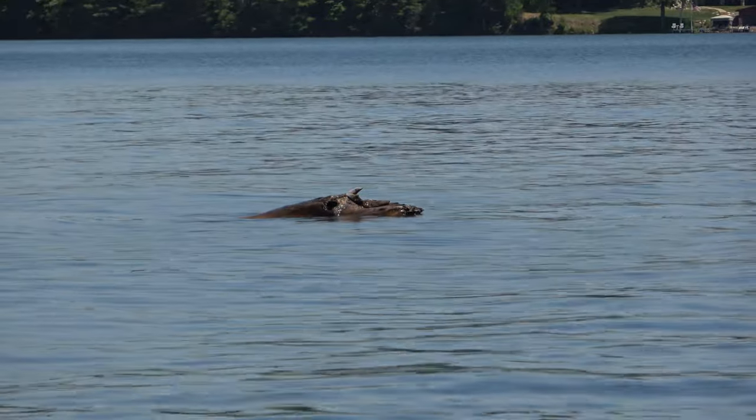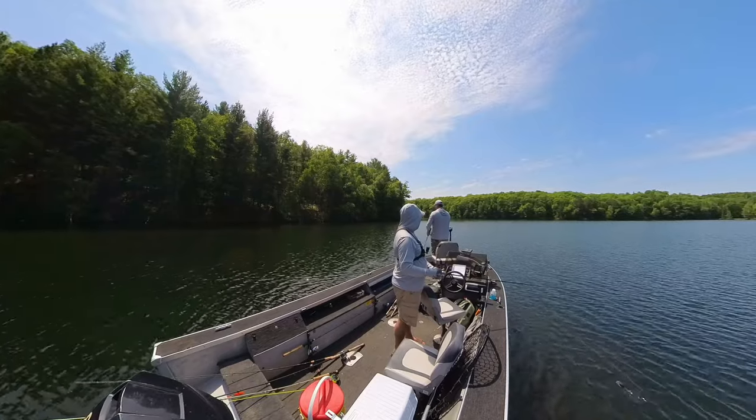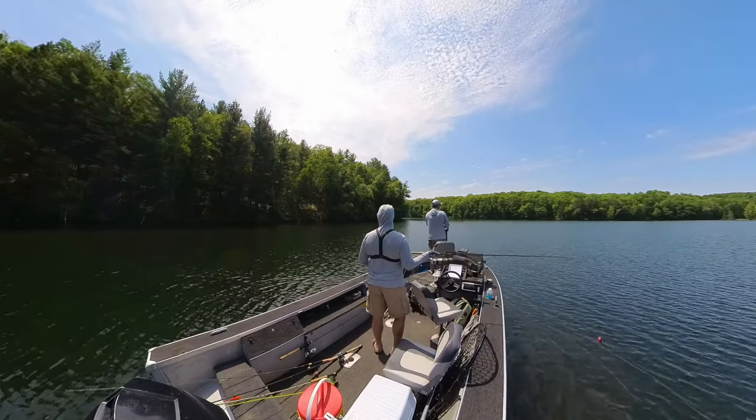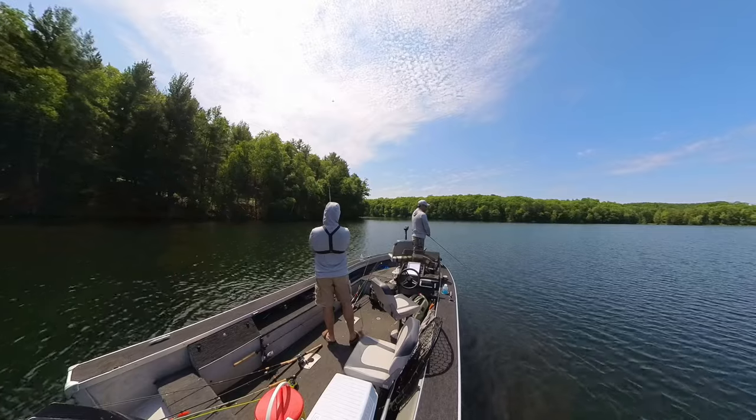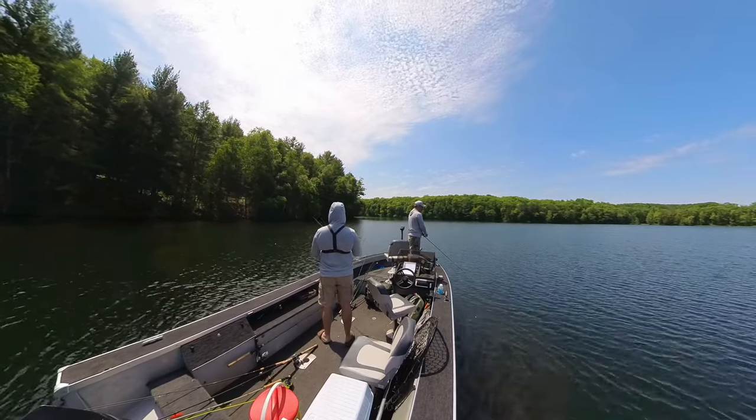We found a hippopotamus on Tomahawk Lake. Normally I'd say this would be like a pikey place to... It's been a while since it's caught a muskie though. It'd be nice to catch some muskies.